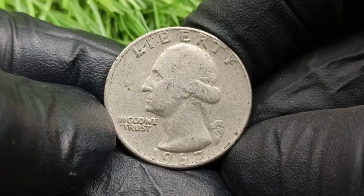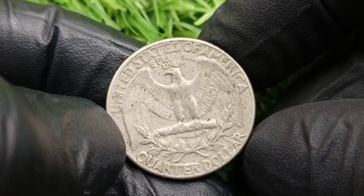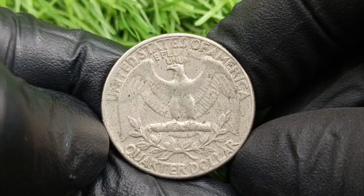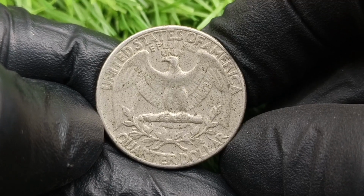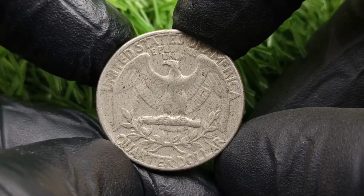Yet hidden among the millions of ordinary 1967 quarters are genuine mint errors that continue to fascinate experienced numismatists. Even with strict quality control, the minting process occasionally produced unexpected results. Some quarters emerged with off-center strikes where part of the design missed the planchet, creating dramatic and highly collectible appearances.